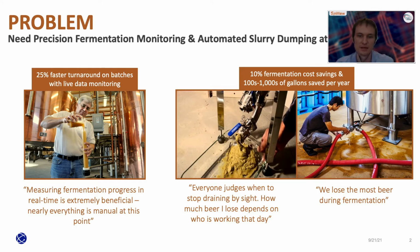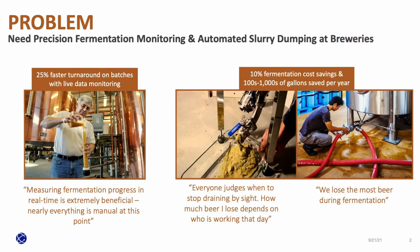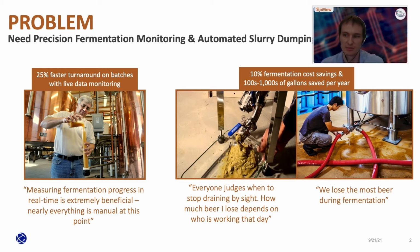The problem is that this can cause an overlap of upwards of 1 to 2 days where the fermentation has already stopped and they're basically just wasting time by having the beer sit there. If they were to have live data monitoring, they could see 25% faster turnaround on their batches by getting them done, dumping them, and getting to the next batch.